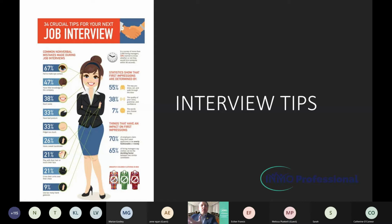And make sure that you sit upright. A third of people don't sit upright. Be aware if you fidget. Make sure you shake hands, and it's not a limp handshake. It doesn't need to be one of those forceful handshakes where people hold your hand too long, but it needs to be firm, just to show your confidence. It does present a more confident person.